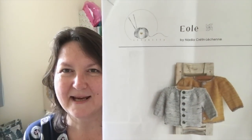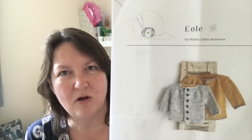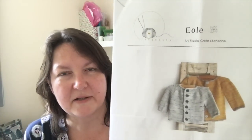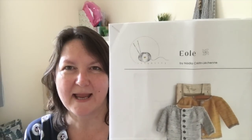I'm probably going to butcher the name, but I think it's the Éole. I think it's French. Yes, the designer is French. She is Nadia Cretin-Lechen. So I'm guessing that's probably Éole. But if anyone wants to correct me, they're very welcome to. So you can see it's a pretty little cardigan. I don't know if the mum-to-be is having a boy or a girl.